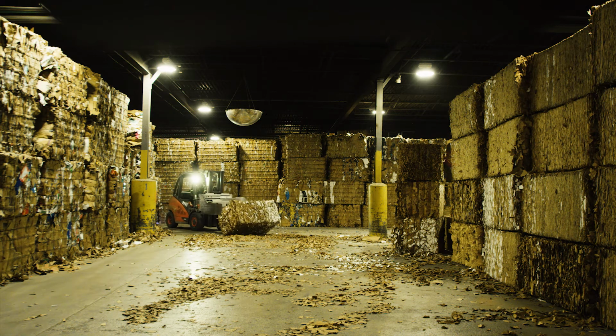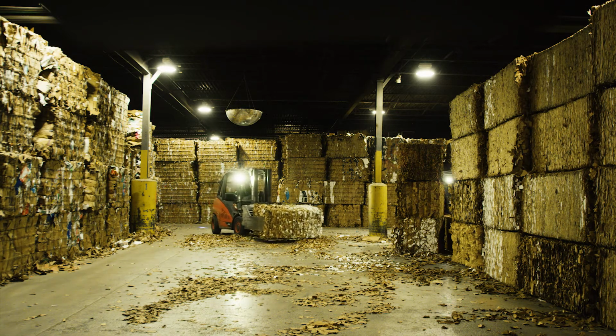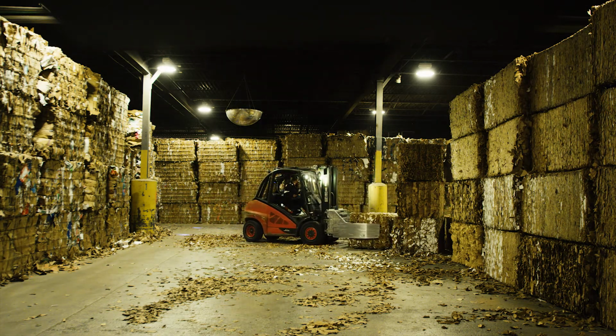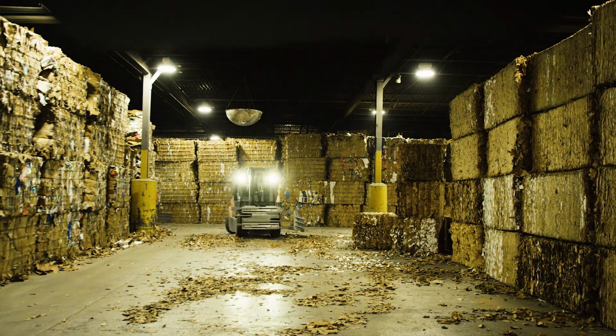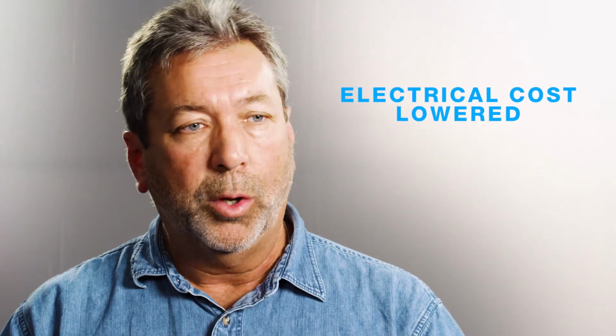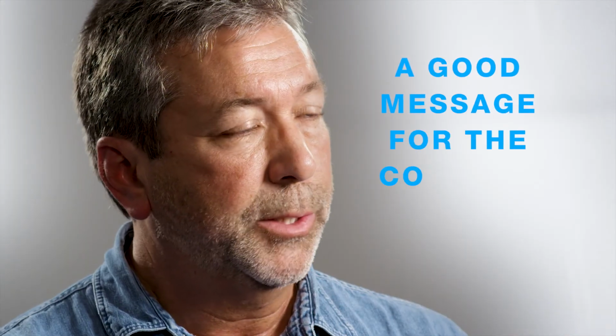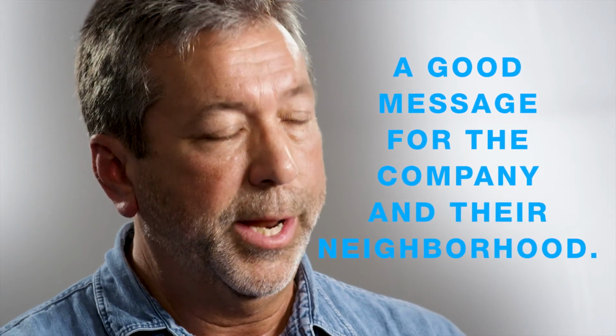Beyond that, the retrofit also reinforced Alsip's commitment to environmental stewardship. Our facility is 100% recycled. We're recycling raw materials that would normally make their way to a landfill. Efficiency is really a key part of our process. And the lighting project not only helps us lower our monthly electricity bills, but it also helps to decrease our carbon footprint for the facility. And so by reducing the carbon footprint, the plant owners know that they have a better sustainable path forward. Their electrical costs are lowered, their carbon footprint is smaller, and if they can spread that news to their employees, that's a good message as well for the company and their neighborhood.